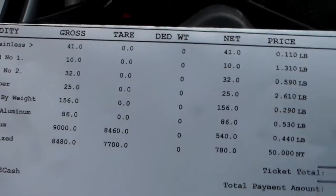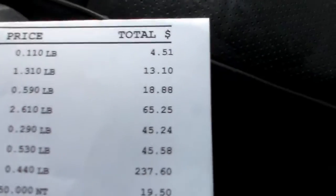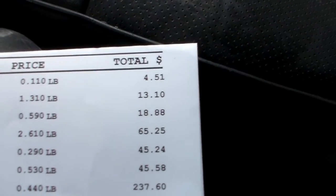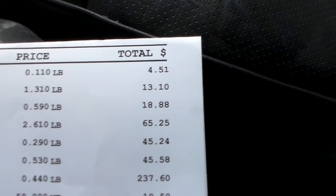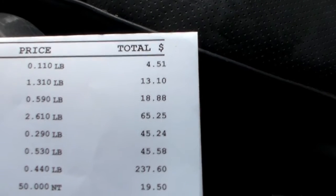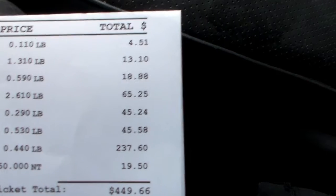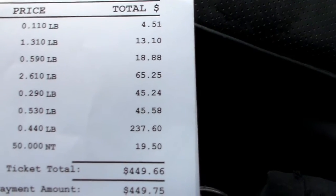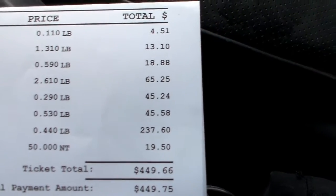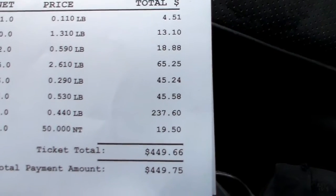Okay, so here for iron and stainless, it said 41 pounds at 11 cents, $4.51. Insulated number one, $13.10 for 10 pounds. Insulated number two, 59 cents a pound, 32 pounds, $18.88. Number two copper, 25 pounds for $65 at $2.60 a pound. That's pretty good for number two copper. Batteries, $45 for three batteries.